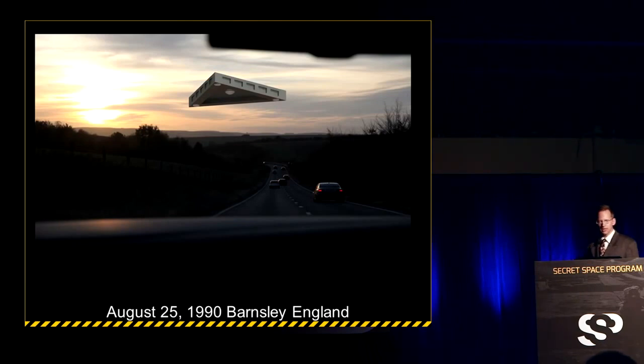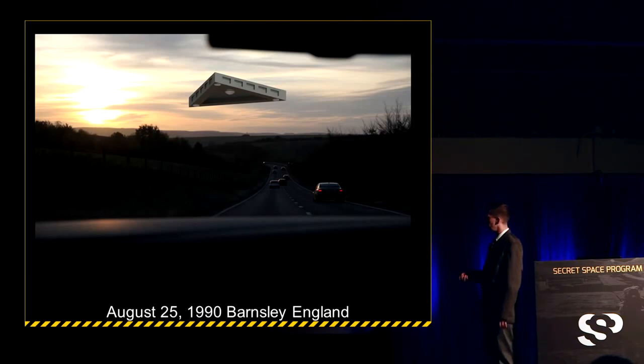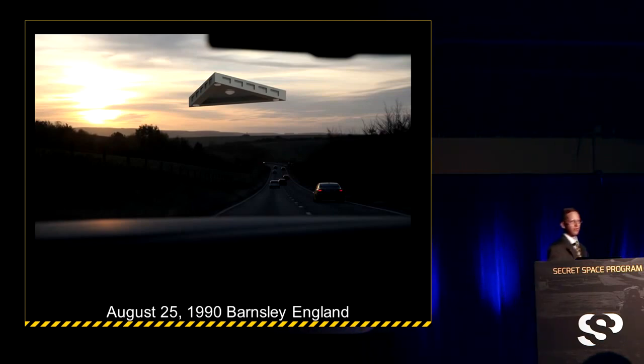August 25th, 1990, Barnsley, England. The primary eyewitness and his wife were returning from a Fleetwood Mac concert at night when, out of nowhere, this strange triangular-shaped craft that he estimated between 100 and 200 feet across emerged from a dark, misty cloud directly below the cloud bank. And he said he saw it long enough, 30 seconds, long enough to get some really good details. It had one light on each terminating point of the triangle, one light on the bottom here that was white, and then he said it had this recessed section on the belly of the craft.